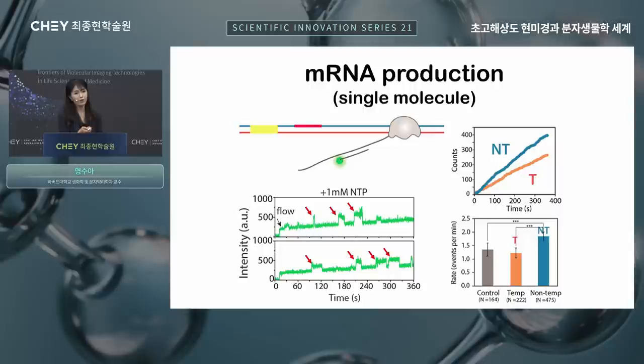So when we tabulate this result, again, we see the same relationship: GQ located on non-template produces higher transcription than in template and in control sequence. That's a non-GQ forming sequence that's in gray. So the question, obviously, is how is it happening? Why do we see increased transcription when the GQ is located in non-template?